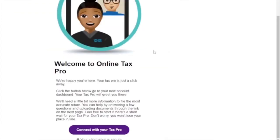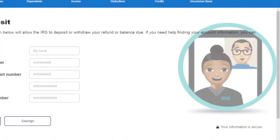So once I got all of that worked out, I ended up on this page. Now I was logged in, my account's ready to go. I did this during business hours, so I was able to connect with my tax pro right away. I'm not showing it just because it was my personal finance and tax information, but it brought up a chat window, so I was communicating back and forth with my tax pro.